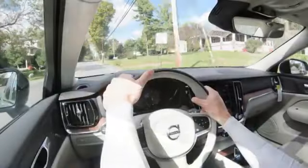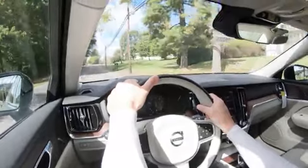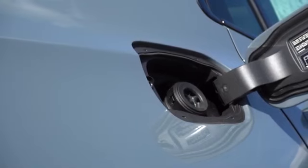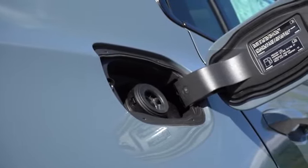0 to 60 time is going to come in at approximately 6.2 seconds for the all-wheel drive, 6.4 seconds then for the front wheel drive. But MPG numbers coming in at 26 in the city, 35 on the highway for the front wheel drive, 25 city, 33 then on the highway for the all-wheel drive.